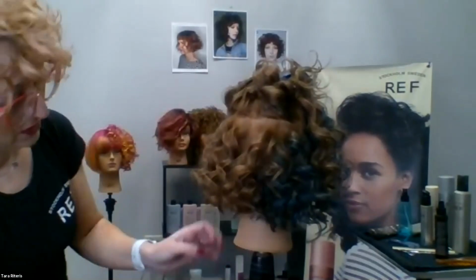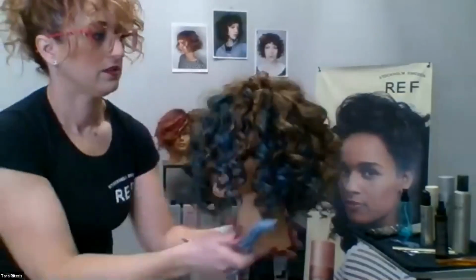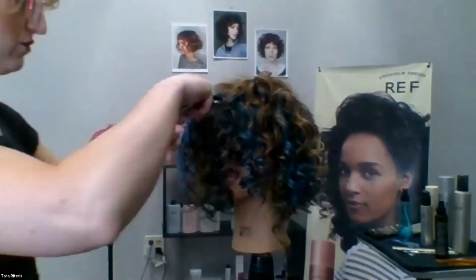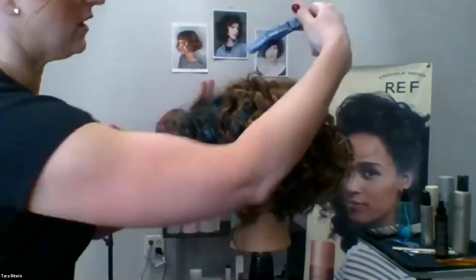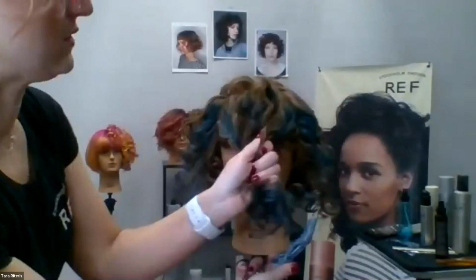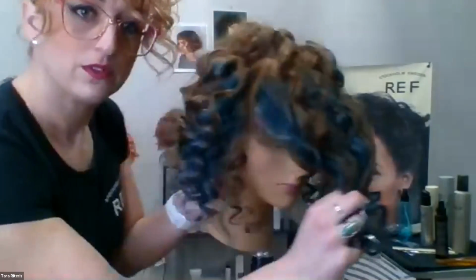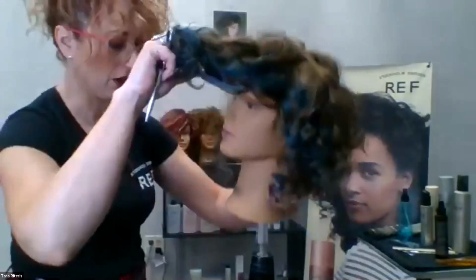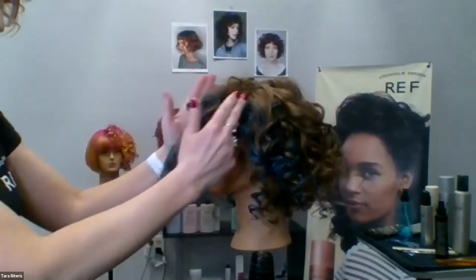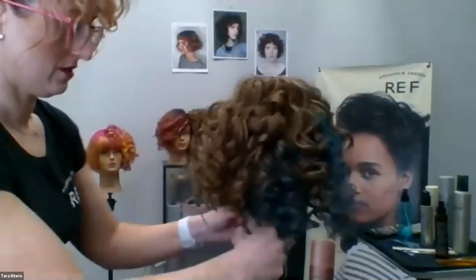Love how cute that's looking. All right, so now I want to subsection her fringe section out so that we can create a lot of drama. So let me get her very, very heavy front kind of into a clip. So what do I mean by that? I really, really want to clip out this whole front area. It's almost like a separate haircut. We say that even when we're cutting straight hair. Curly hair is no different. We're going to create a different look right there. So we will keep that separated.